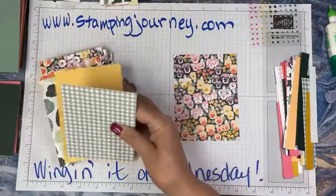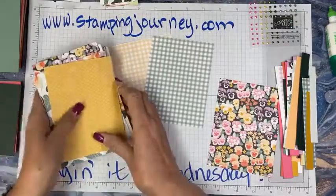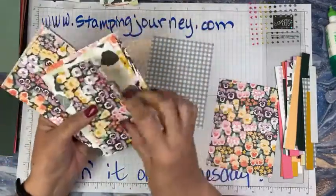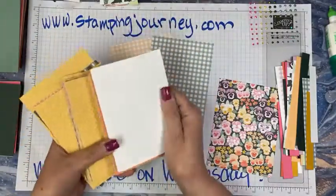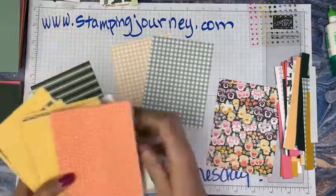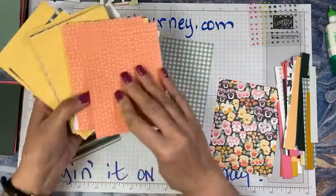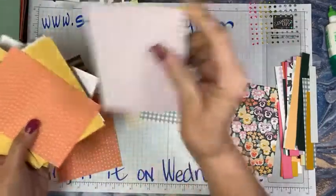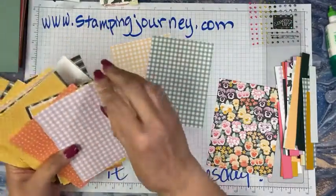So the ginghams that come in this paper are so pretty. Big fan of gingham. Let's see here. I was going to pull out the other thing they have, this nice stripe. I like that. And this polka dot that I think is really pretty. But here's the other gingham. So I think there's three different ginghams in this paper.